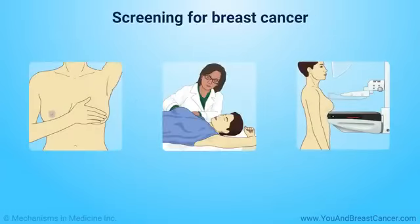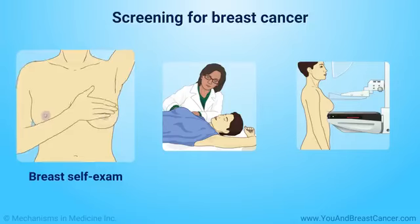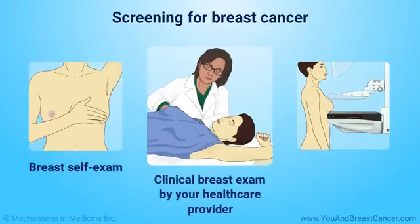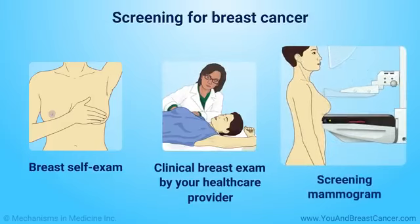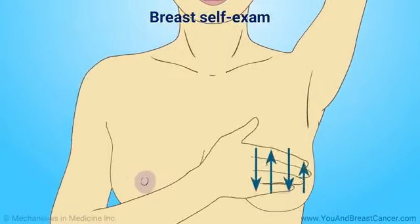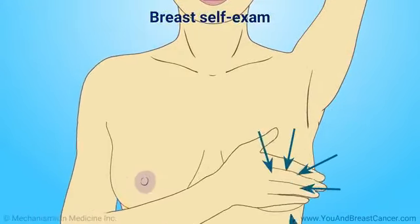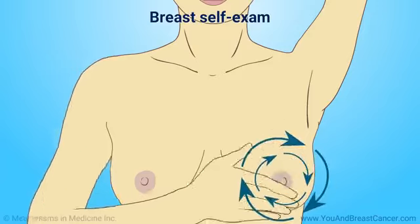Screening for breast cancer can help find cancer early and save lives. Screening includes examining your own breasts, having a healthcare provider examine them, and having an X-ray of the breasts called a screening mammogram. You can check your own breasts about the same time each month. Feel each breast and armpit and look for any of the signs of breast cancer previously discussed.